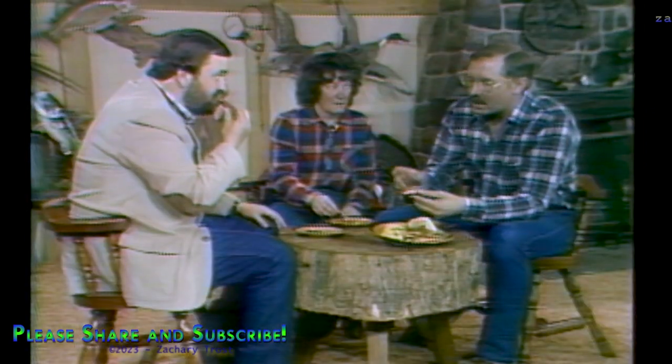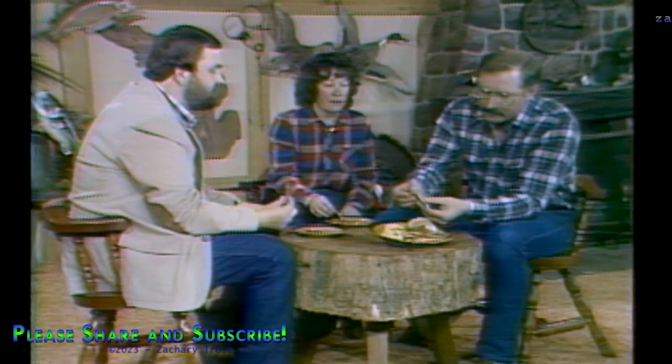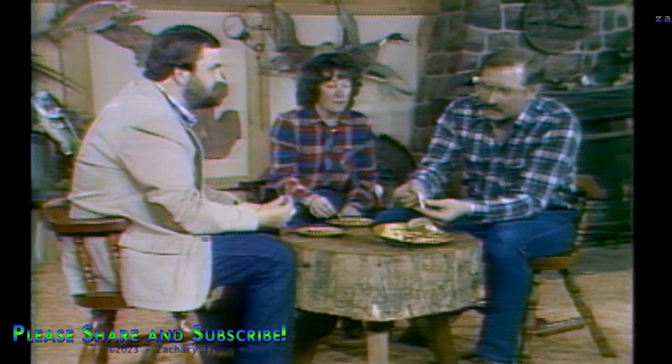This tastes better than when we tried it out about a week ago. Why is that? Cooked a little bit longer. You don't want to overcook fish, but make sure you cook these sufficiently. There we go, that tender white meat. Very white. Pan-fried smelts. Bob, where can our viewers get this great recipe?